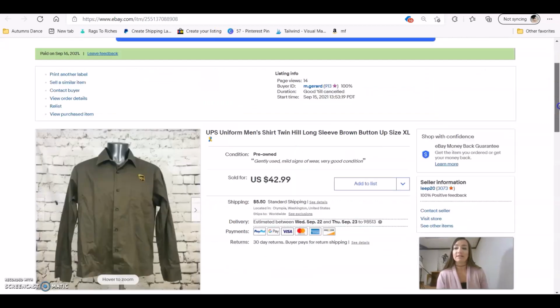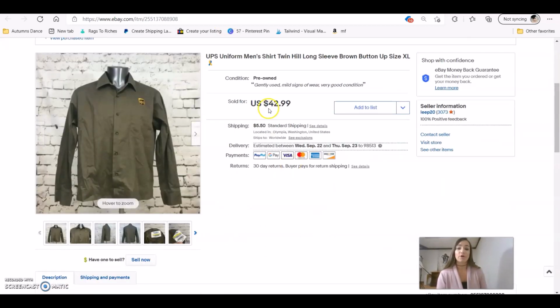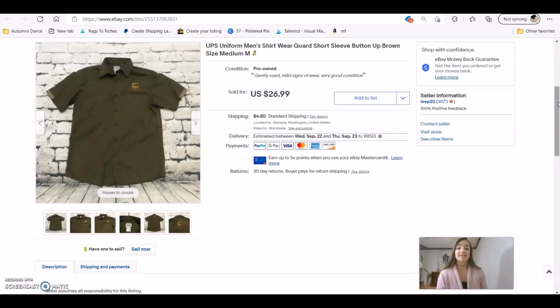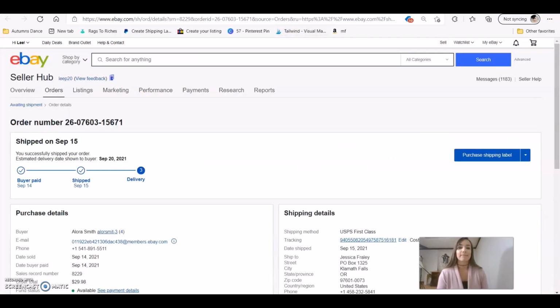And then a long sleeve shirt sold for $42.99, and a short sleeve shirt sold for $26.99. So altogether, it came out to right around $225, plus the buyer paid shipping on each of those items. Now, I do combine shipping, but you have to ask for it prior to paying, so I can give you that discount. This person didn't, so they paid around, I think, $26 for shipping. It actually cost me about $18.